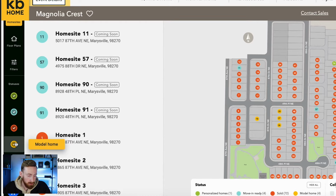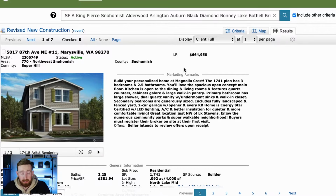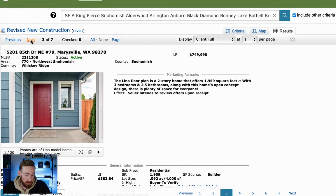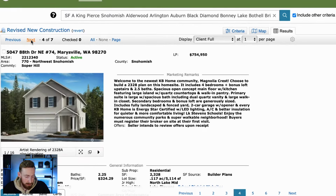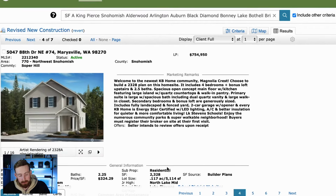So they've got a few released model homes in yellow, personalized, and then these have been released 57, 11, 90. And then you've got more sites through here, and then you will have the next phase, phase 2, which is not on this map, as well. So you can see some of the KB homes here. This one's at 665. It's a 1,741 square foot home. As you scroll through here, you can see the prices will start to increase. This one's just under 2,000 square feet, priced at $750. And then this one right here is 2328, $755. You can see those prices will start to go up.